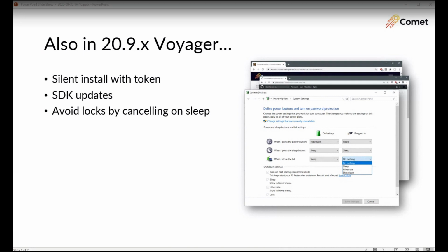So we've made some changes in this area, and the gist of it is that when a PC is going to sleep, we will just cancel the running jobs. This should significantly reduce the amount of lock file error messages that you see in production environments.